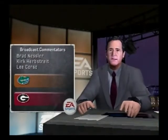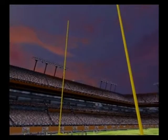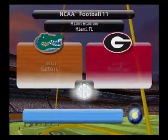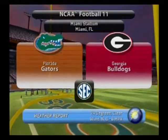Hi, everybody. Brad Nessler here, and with me, as always, Kirk Herbstreit and Lee Corso. No complaints about the weather tonight, as we see nothing but stars in this contest between the Florida Gators and the Georgia Bulldogs.